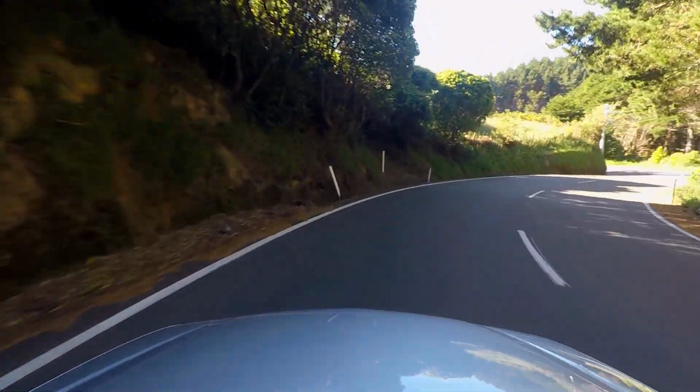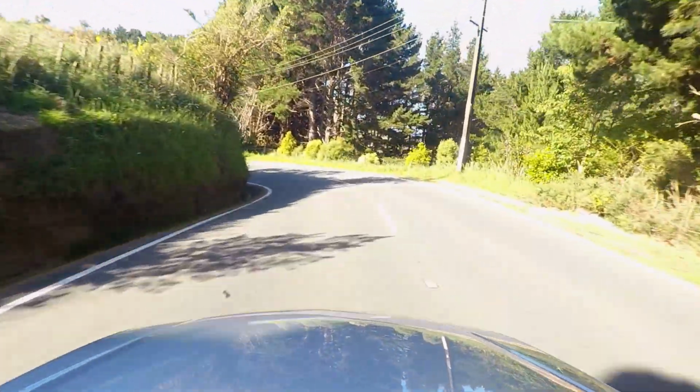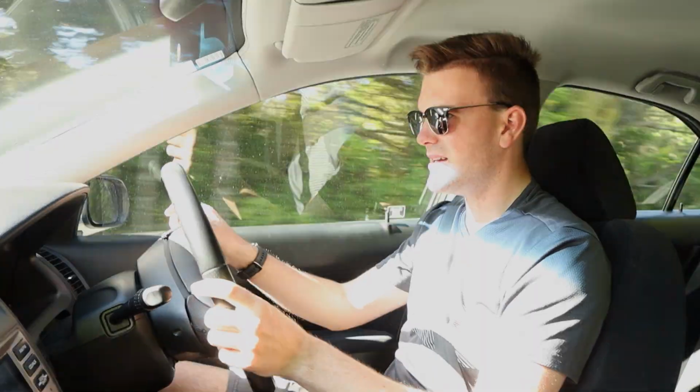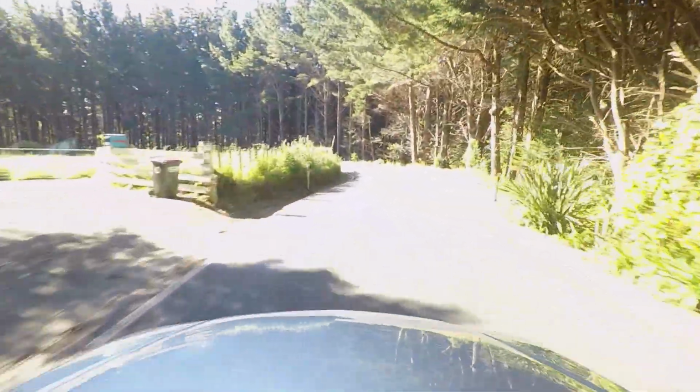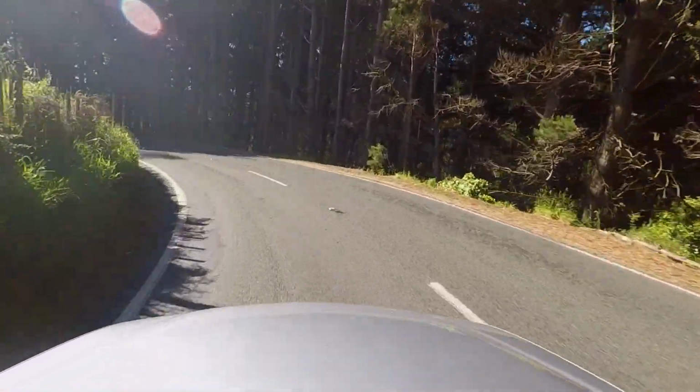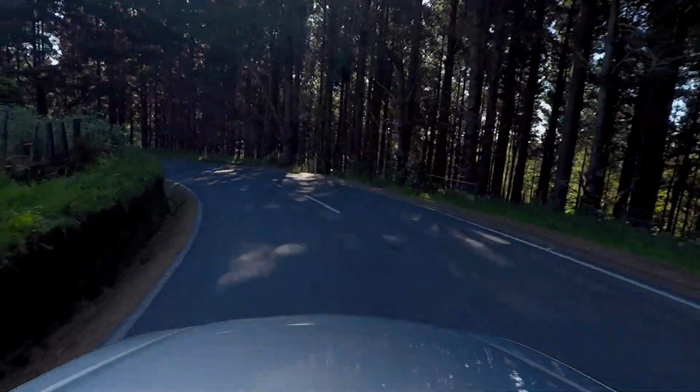The second thing that I love about this car is the handling. With these RE003 tyres and these Tein S-Tech lowering springs, which you can check out if you click somewhere up here, this car goes through corners completely flat. It's absolutely excellent through the turns.